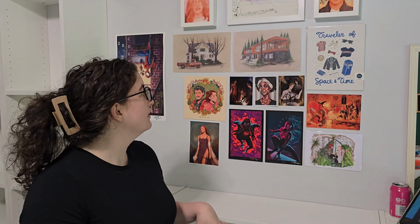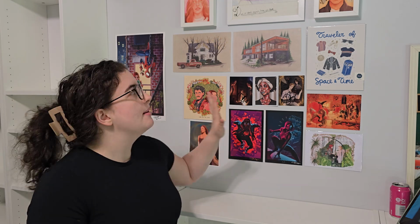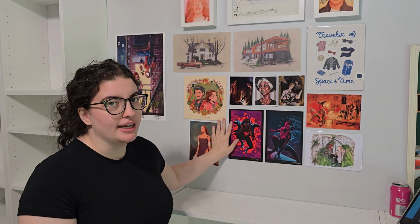I just finished hanging everything up. I think it looks really good. Obviously, a majority of these don't have their frames yet, but I was just so bored of having a bland wall.